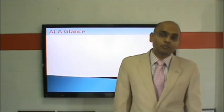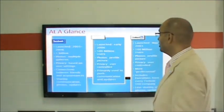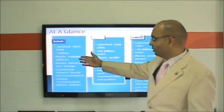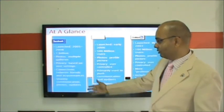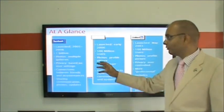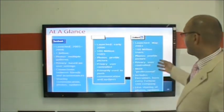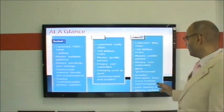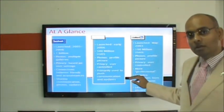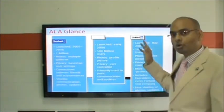At a glance, let us see three major social media websites. One is Facebook, another is Twitter, and another is LinkedIn. I will not go into details, but Facebook has photo galleries, privacy settings, and so on. Twitter has 500 million users and is more into short messages. Facebook is more into rich messages, which include video, audio, text, and links. LinkedIn is more professional. Every Fortune 500 company has at least one executive on LinkedIn. It's more on the top end.